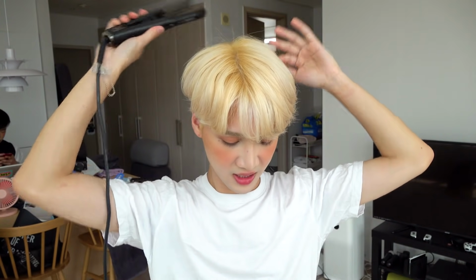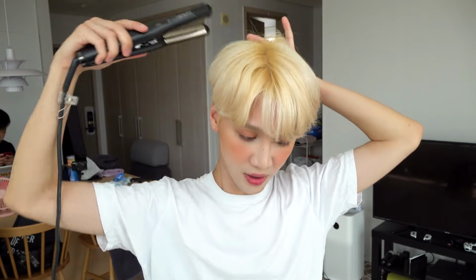And then all the hair in the back, I kind of just blindly grab sections and just make sure they're not completely straight. I kind of just add some volume to them. This is all fine and fresh, but the important thing now is to actually use hairspray.